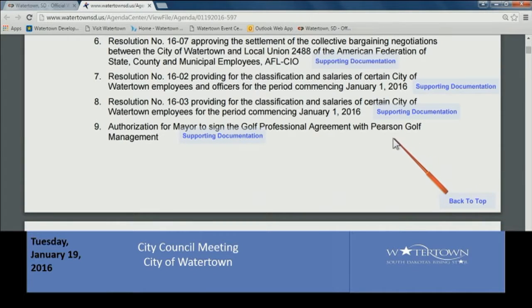Opposed? Motion carries. Number 9, authorization for mayor to sign the golf professional agreement with Pearson Golf Management. I'll look for a motion and a second for discussion on this. Motion by Mike, second by Don. Jay, if you want to come up, there might be some questions. This went very, very well.